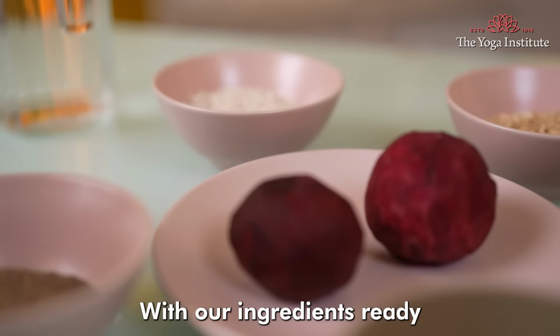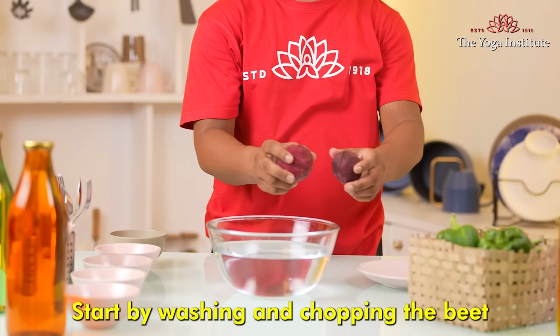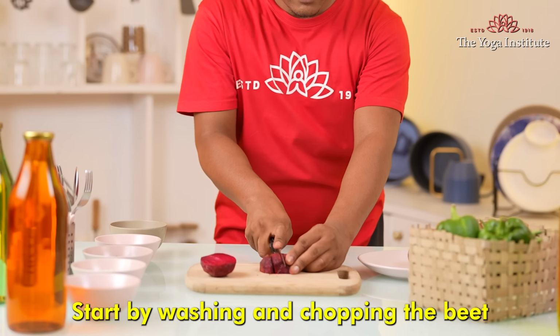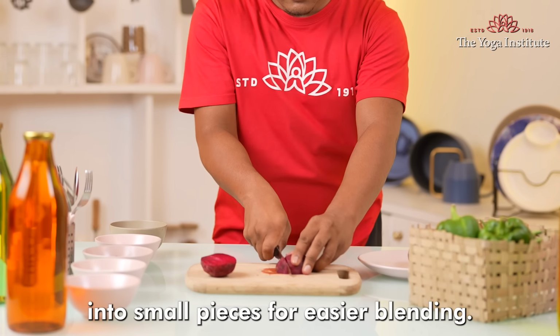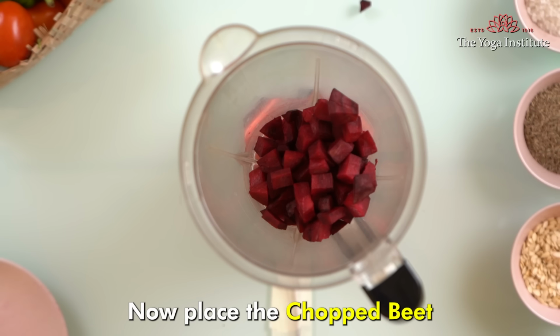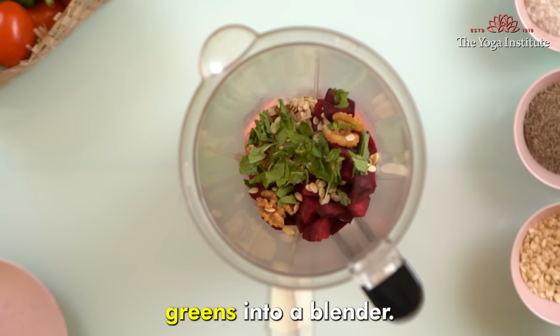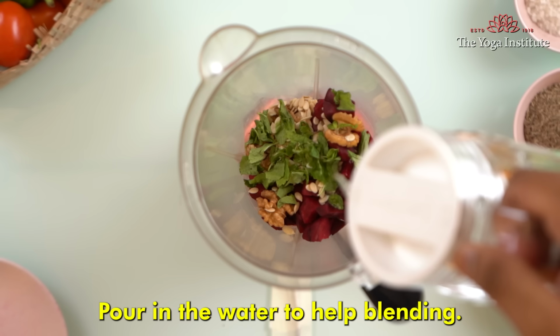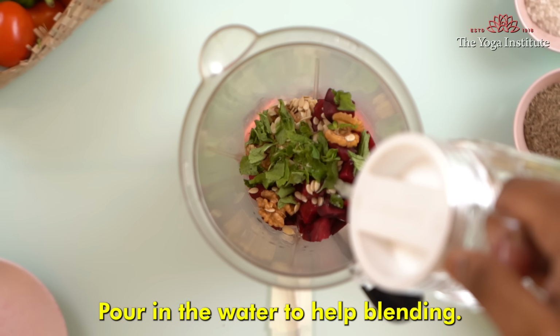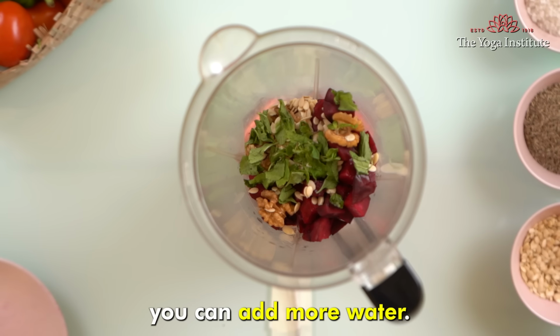With our ingredients ready, let's see the preparation steps. Start by washing and chopping the beet into small pieces for easier blending. Now place the chopped beet, walnuts, watermelon seeds, and leafy greens into a blender. Pour in the water to help blending. If you prefer a thinner consistency, you can add more water.